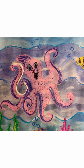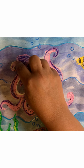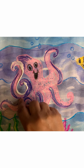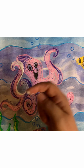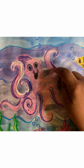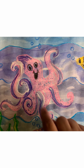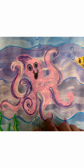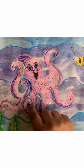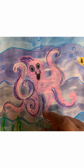So I have glue with a little tab that I can guide, but it's not that easy. So I'm going to use my finger to spread some of this glue around because it's coming out really gloppy. I'm using my finger to put the glue in all the spots that I want my glitter to stick to my octopus. And you might find that using your finger is easier too because you have a little bit more control of where and what you want. And believe me, when it comes to glitter, there's never too much.